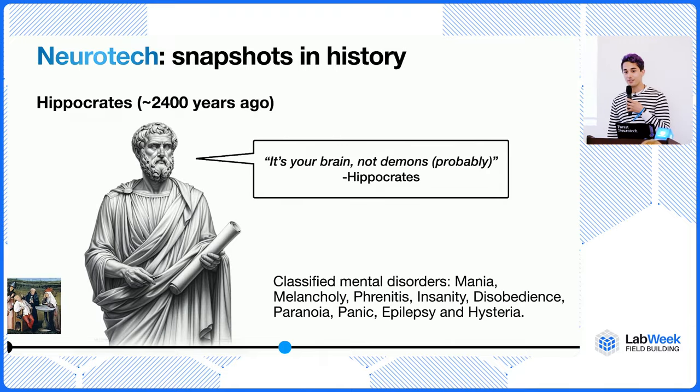Hippocrates really brings us into the modern era by saying, OK, it's probably not demons. It's actually this organ in your head called a brain. And I think it's pretty amazing that many of the mental disorders that we still use today, this lexicon, this field that was built by Hippocrates, we still use these. These are thousands of years old, things like mania, melancholy, insanity. These are still in our modern lexicon, which is pretty crazy.